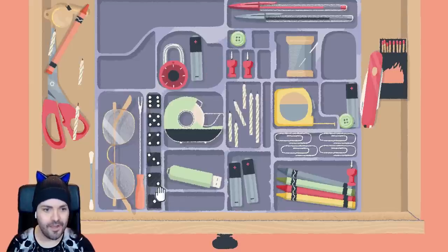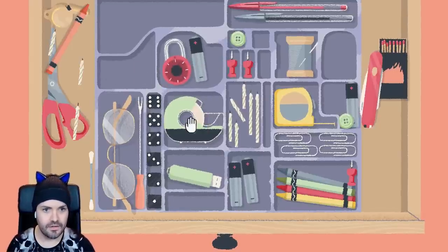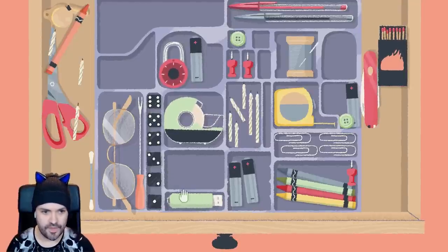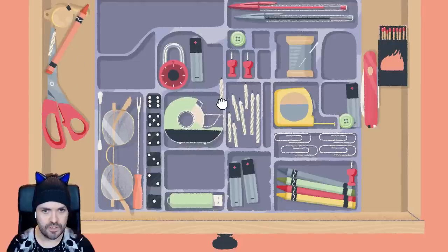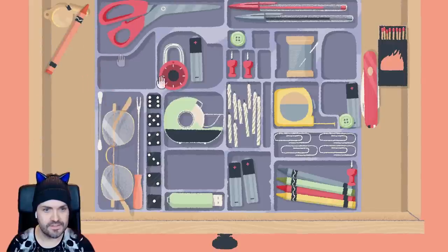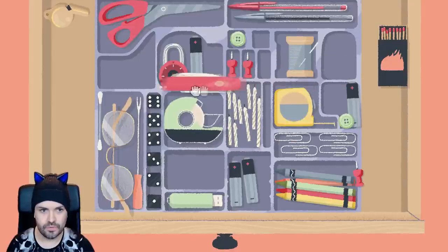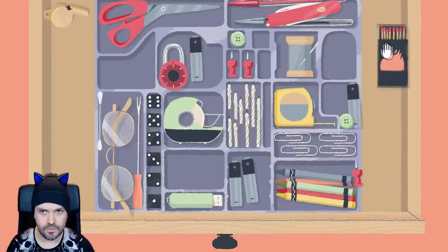Who has a little compartment just for free safety pins? That's amazing. I think you go there. You and you and you. Scissors. Look at me go. Or not.